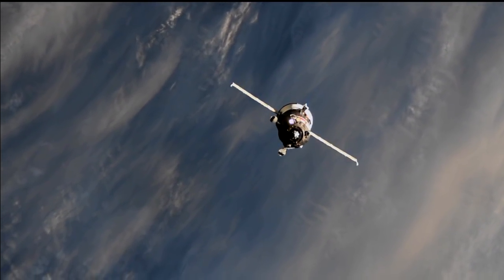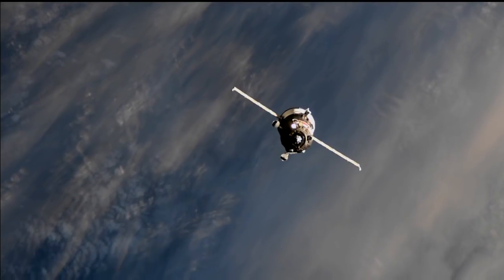And with everyone in Korolyov very pleased with what they're seeing, final approach has begun.